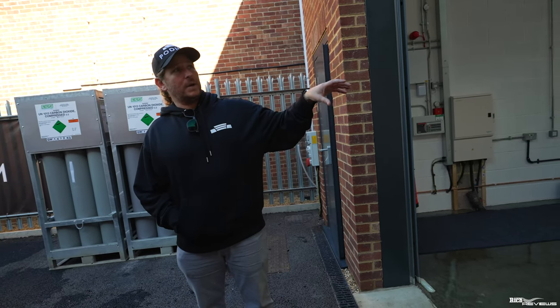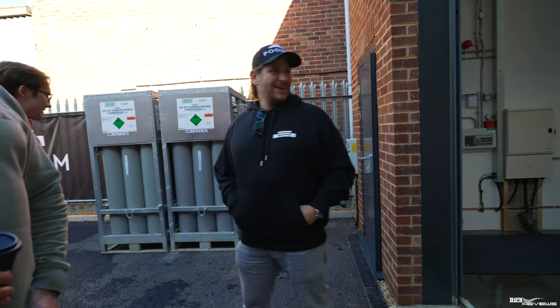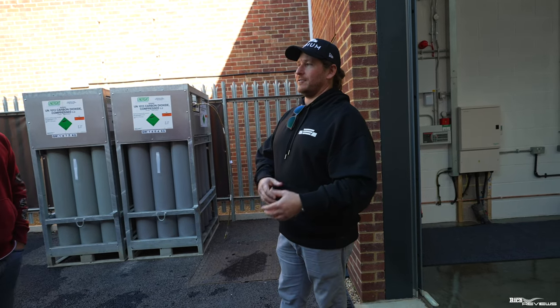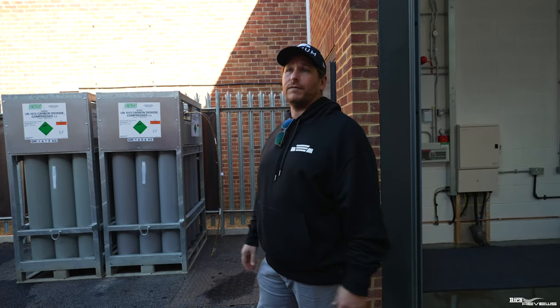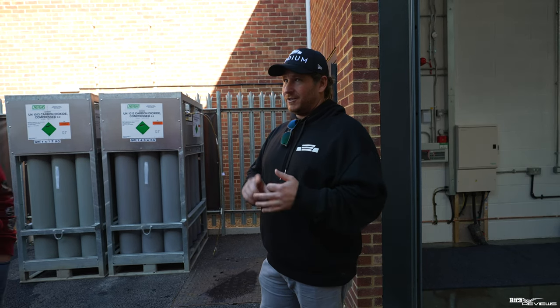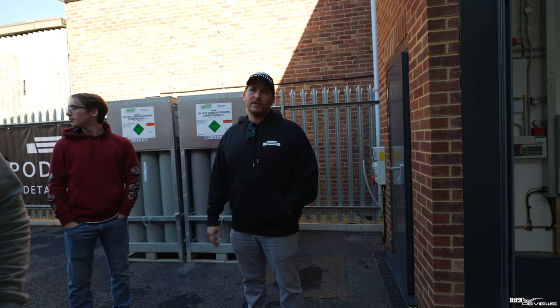The other thing we're about to start doing is ice blasting. I don't know if anyone's seen that, but it's quite an unusual process where essentially you fire ice crystals at grease and dirt and it turns it into dust. It just freezes it and it just drops on the floor essentially. So great for engine bays, wheel arches, suspension parts, undercarriages, all that kind of stuff.